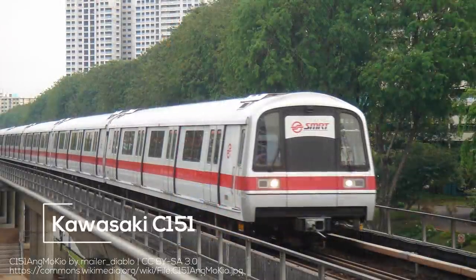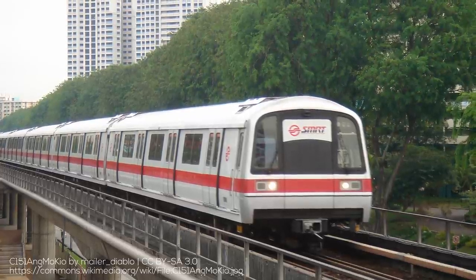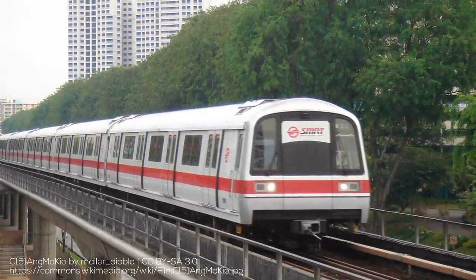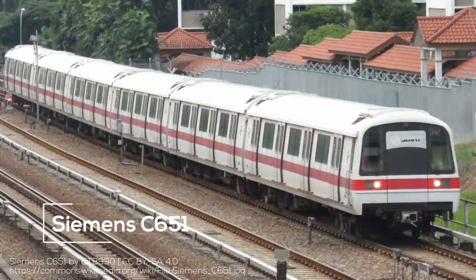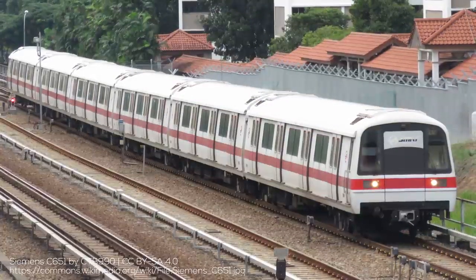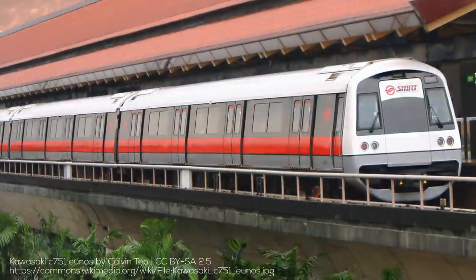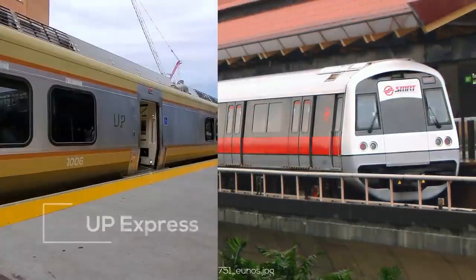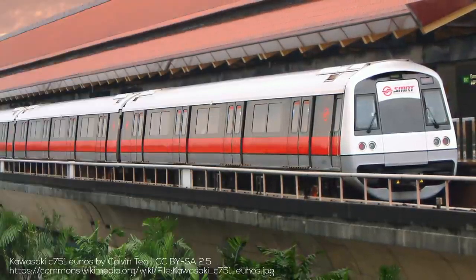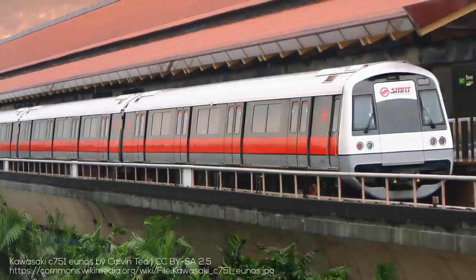The first model introduced was the C151. This was built by Kawasaki and first introduced in 1987. Some trains have already been retired. Introduced in 1995 was the second train model, the C651, which was manufactured by Siemens. Again, some of these trains have been retired. In 2000, Kawasaki was back together with Nippon Sharyo, makers of my favorite local airport express train, with the C751B. These trains, like their predecessors, are starting to be phased out.